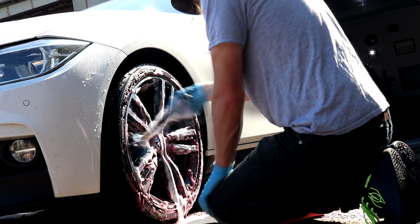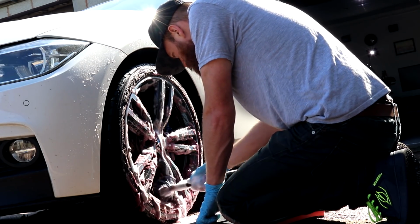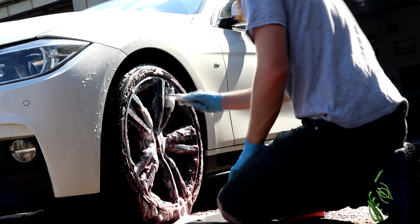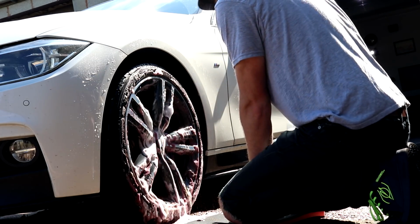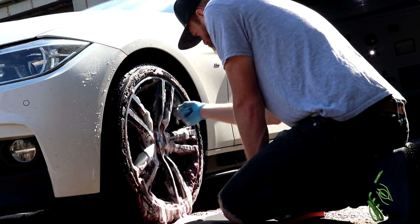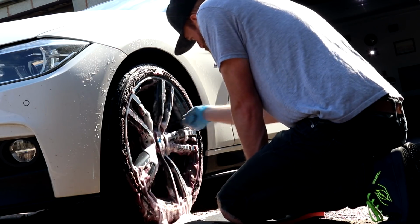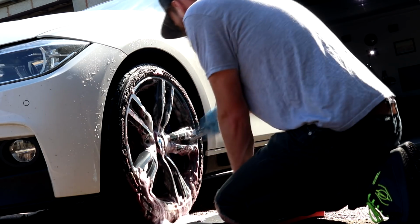My valeting services range from a maintenance wash, which is a nice and simple safe wash for the exterior of the vehicle to maintain its condition, to a maintenance valet for keeping on top of the vehicle's interior in addition, which is ideally carried out at regular intervals in order for the vehicle not to become excessively dirty. The typical time frame for a maintenance valet is between 2 to 3 hours.